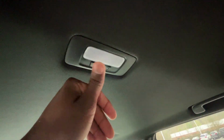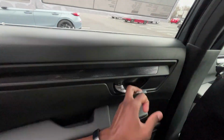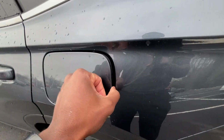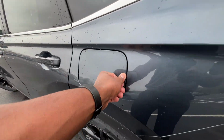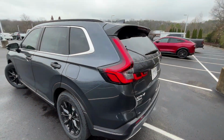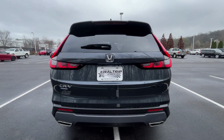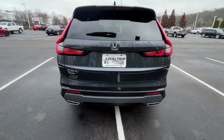Let's see about these dome lights. Ooh, we get the premium dome lights as well. And then grab handles here, hanger for your shirts there. So far, no misses that I'm seeing. Capless fuel filler there, really nice. And then coming around to the back end, really love the look there with the tail lights, dual exhaust, really nice.